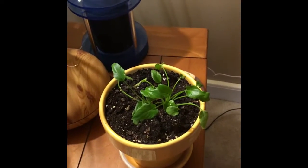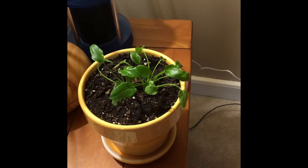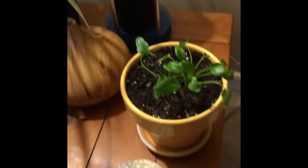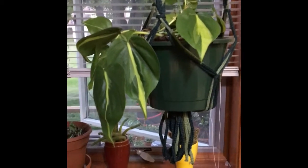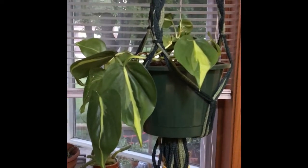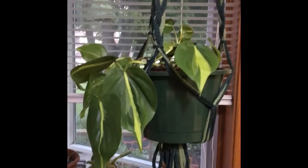Here's my little baby Xanadu plant. It's doing pretty good. I'm trying to get it bigger so that it's like the other one, but yeah, it's doing quite well. Okay, so we're in my kitchen now, and this is my Brazil, and it's hanging in there. When I got it, it was so stressed. I've lost so many leaves, but it's looking pretty good.